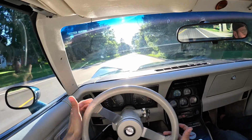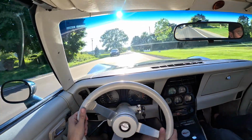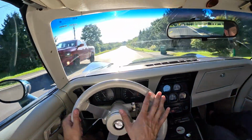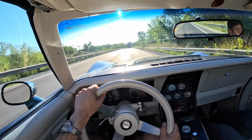But yeah, it does everything you expect it to. It's not a high performance machine, but it's pretty easy to drive, fun to scoot around in. The white interior, this is something we're going to work on. We might do a little video. Oyster, excuse me. Yeah, we found that out the other night.